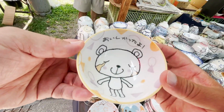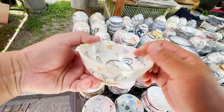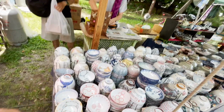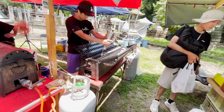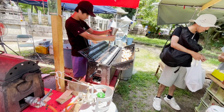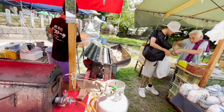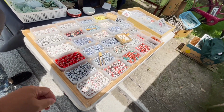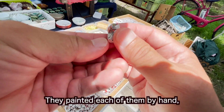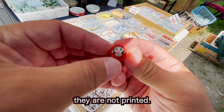The bear says it was a very good meal. He's pouring mini cake dough in the machine. Japanese traditional beads. They painted each of them by hand. They're not printed.